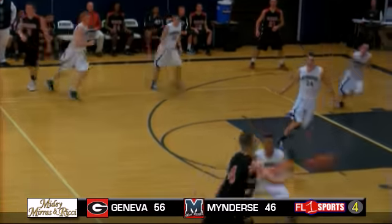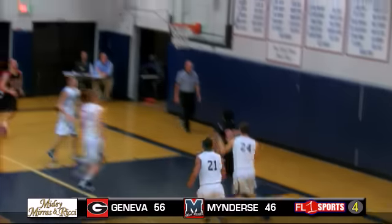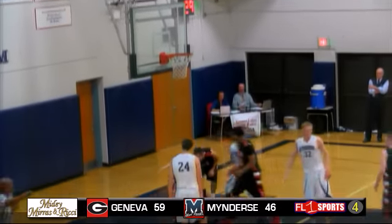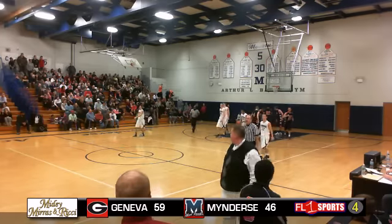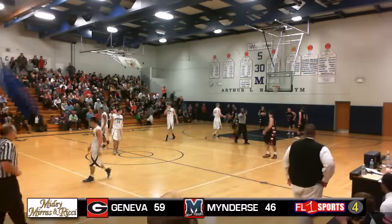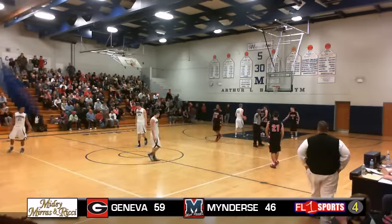And Mynderse will be content to use all the shot clock and then hope for some points, and they'll get the points as well with a big fist pump from Steve Dolgos, who goes into double figures now with 11. Charge on Pasalacqua. Wow, he was awfully deep underneath the basket there. Sweeney draws the charge. Dolgos is really having a nice game.